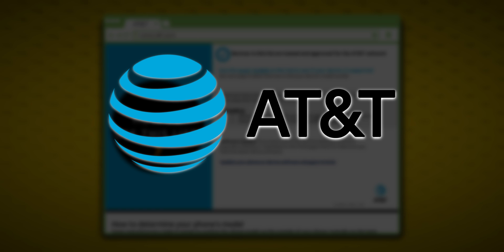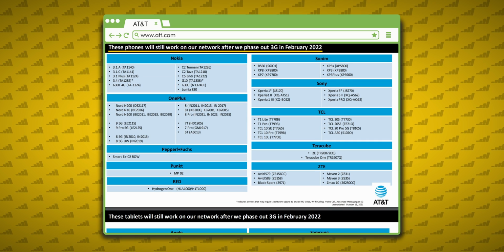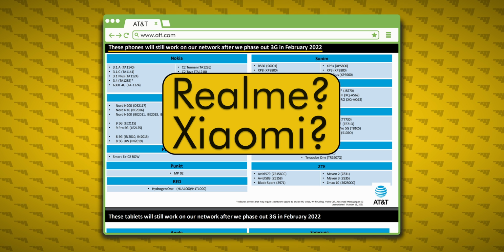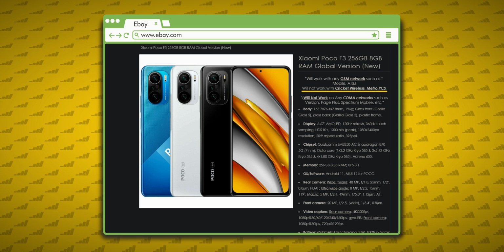Speaking of AT&T, you might be able to activate the GT Master with AT&T or an AT&T MVNO, but neither Realme nor Xiaomi have any devices on AT&T's whitelist. So even if they activate these devices right now, you could possibly face some service issues next year. And if you use Cricket Wireless or Metro by T-Mobile, you're probably not going to be able to activate the F3 or GT Master at all.